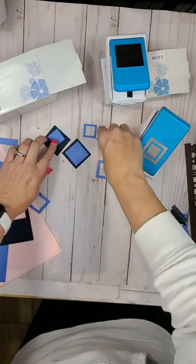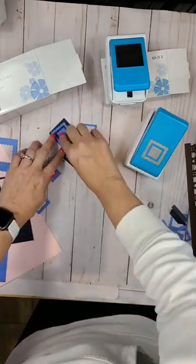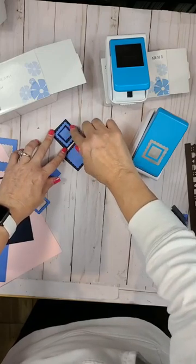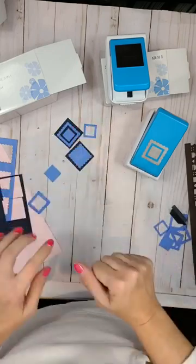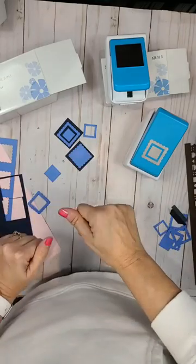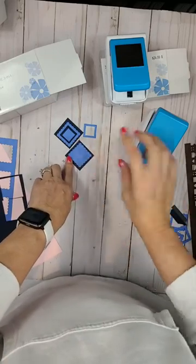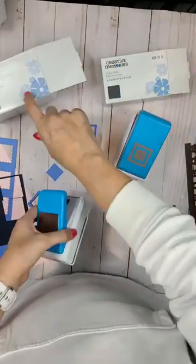I guess it's this one. We'd have to do this one. But just look how cute all three of those work together. Can you see different pages and different things done with just that? I love it. So this, I think, is a must-have.